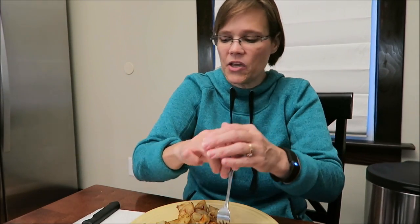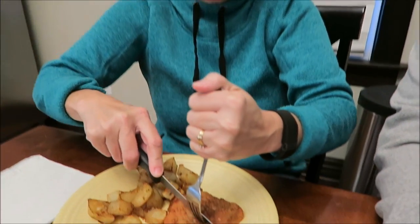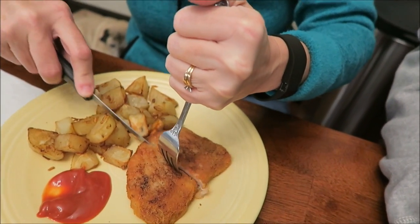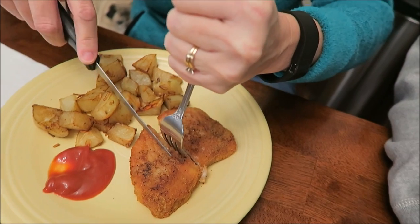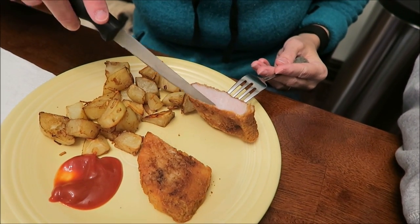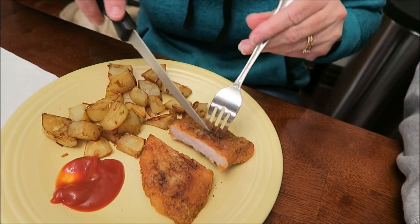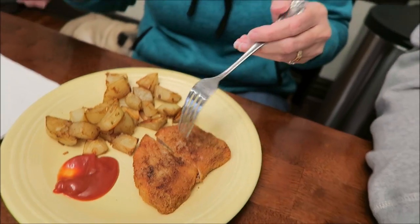But I love these. And let me cut the pork chop open for you, since I wish I could show you, but I want to show you how it looks. I'm just going to cut it right in the middle. And that is how it looks. So, and it's moist on the inside. So that is, to me, a perfect pork chop right there.